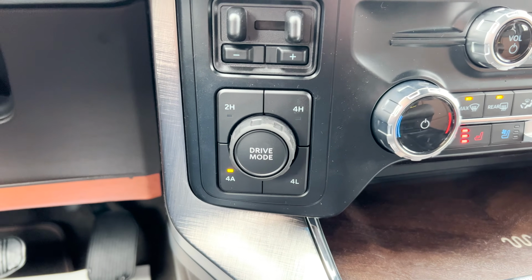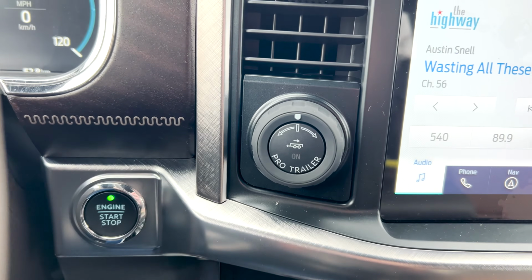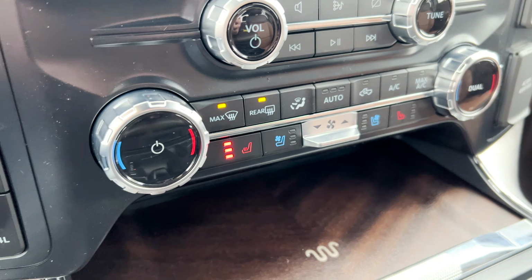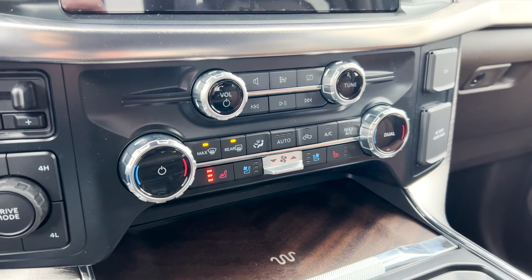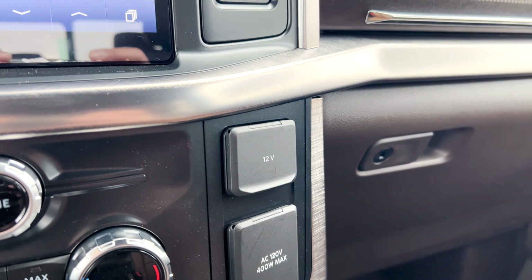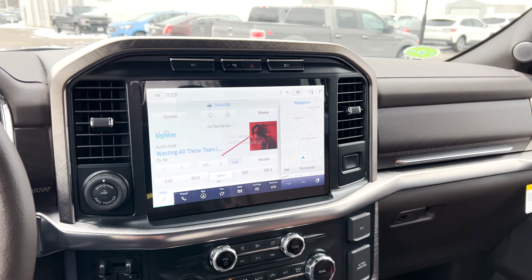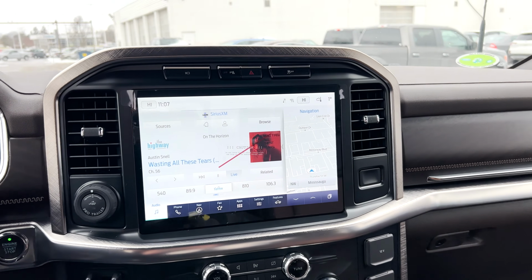Above are the drive modes, trailer brake control, and the Pro trailer knob. Then are your usual heating and cooling temperature controls, along with the front heated and vented seat buttons and the media controls. Beside that is another 12-volt outlet and another 120-volt outlet. Then is this 12-inch touchscreen, which is super clear and responsive.